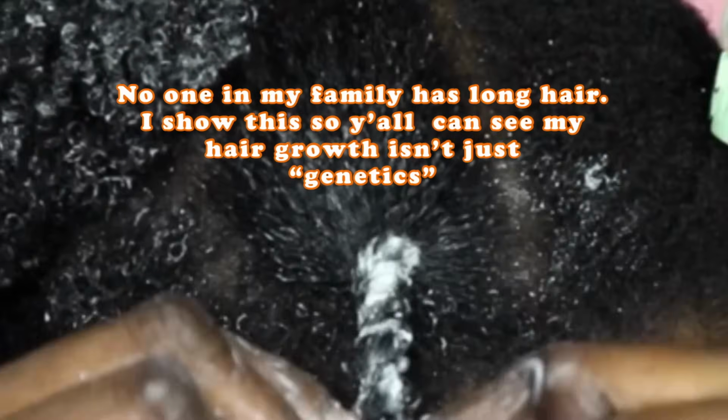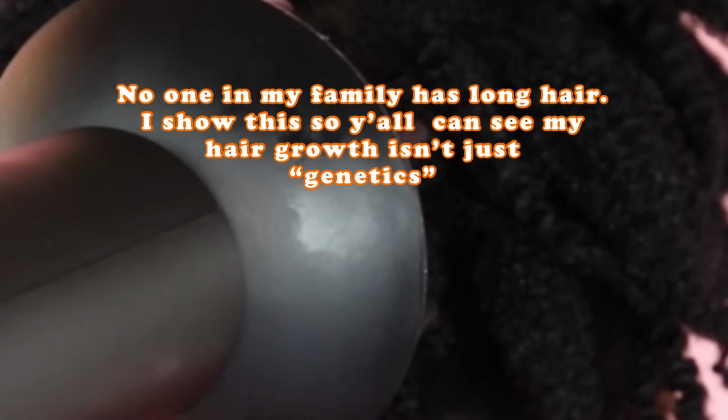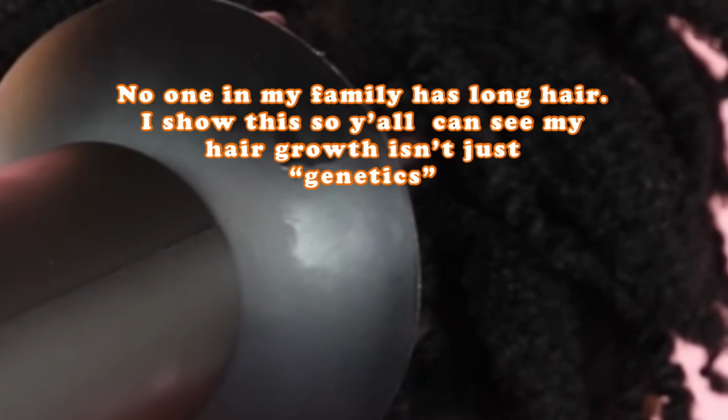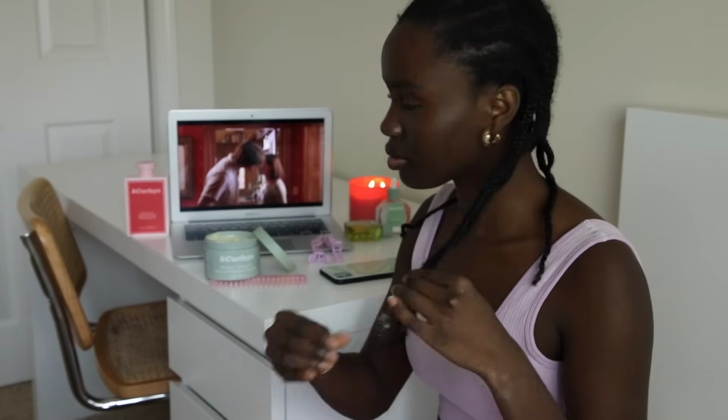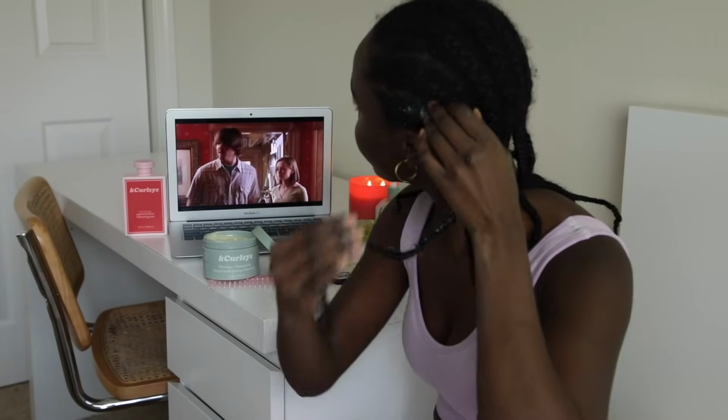And my tip for you to start is to spend more time in the taking down process of your hair. If you do protective styling, that could make or break your hair. You want to spend more time when you're taking it down. And this is exactly how I do it.